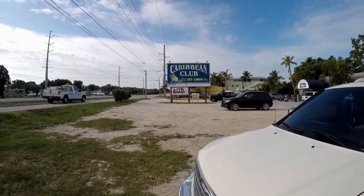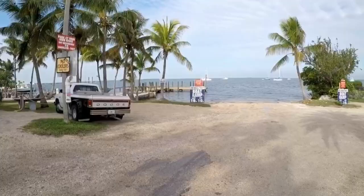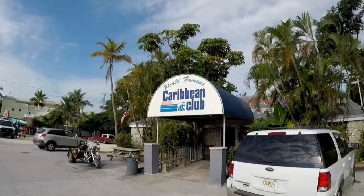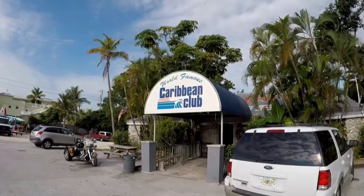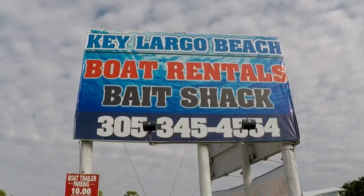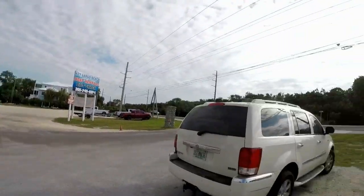All right, here we are at the world famous Caribbean Club. Down here, there's a boat ramp. Down over here, there's a little bar. You can get some goodies at night and go to it. There's also a boat rental place over here. And I think they have a little bit of a bait shack going on. I've never been to it, but you can see for yourself.